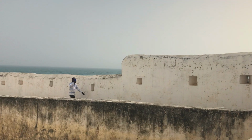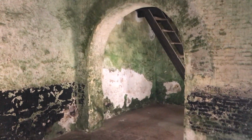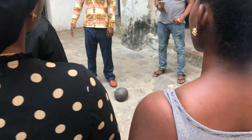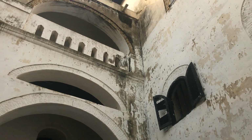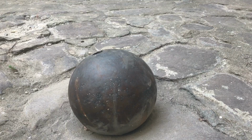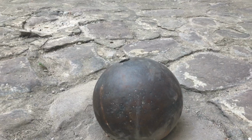Elmina Castle was erected by the Portuguese in 1482 as Castelo de São Jorge da Mina, St. George of the Mine Castle. I hope I pronounced that right. Also known as Castelo da Mina or simply Mina, in present-day Elmina, Ghana, formerly the Gold Coast. It was the first trading post built on the Gulf of Guinea and the oldest European building in existence south of the Sahara.